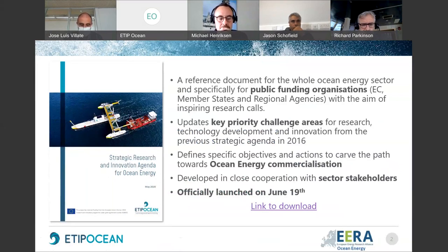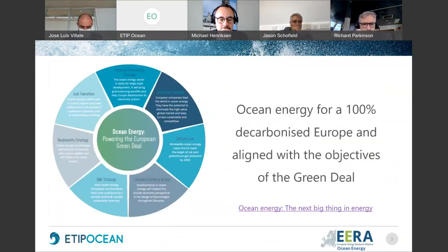The report has not been produced from scratch. It's an update of the previous strategic agenda produced in 2016. And the main driver for this update was reaching ocean energy commercialization. With this proposal, we tried to involve as many sector stakeholders as possible. The SRIA was officially launched last year in June, one year ago, and is a public document. It has been developed in a context where ocean energy can play a crucial role in meeting the European Green Deal objectives and a 100% decarbonized energy system.